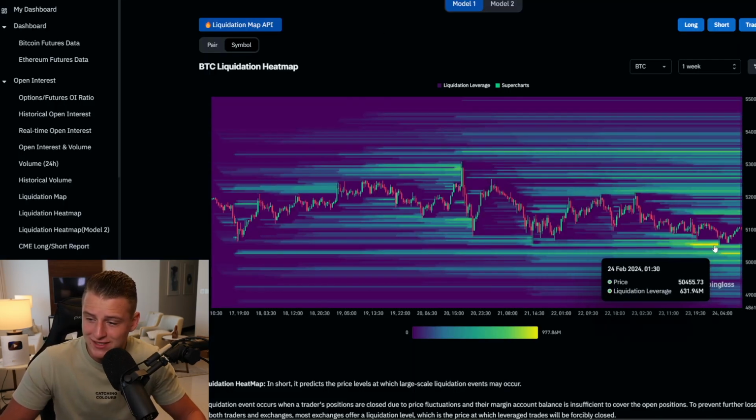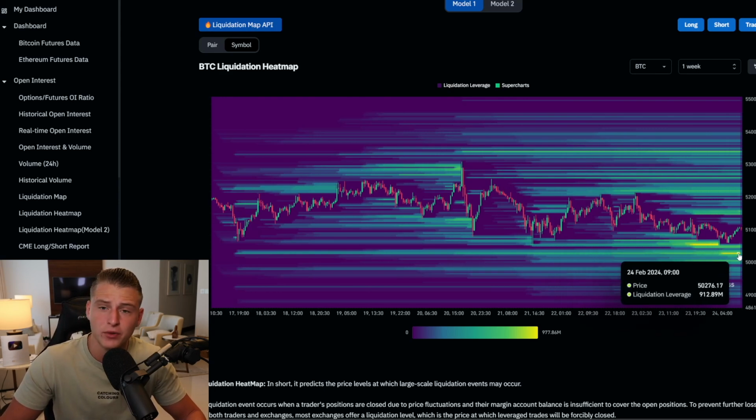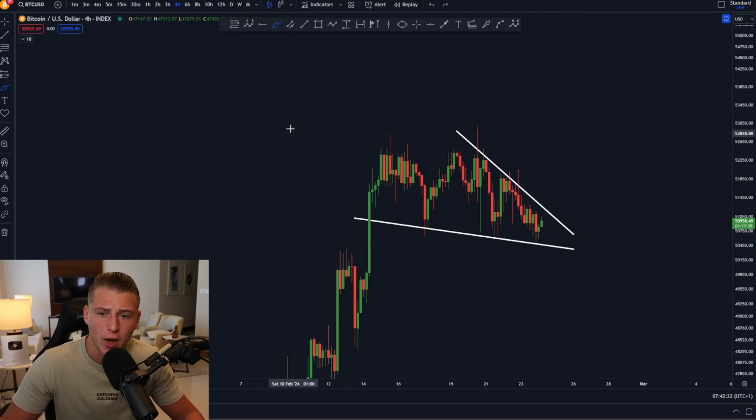Why? Because still liquidity is being built up below us, and approximately $900 million in Bitcoin long liquidations is currently lying around 50.2k, and that is of course significantly lower than we're currently trading. So I do still believe that Bitcoin has got some more downside to go here, some more consolidation in the pattern before breaking out, but it is indeed going to be breaking out anytime soon here.